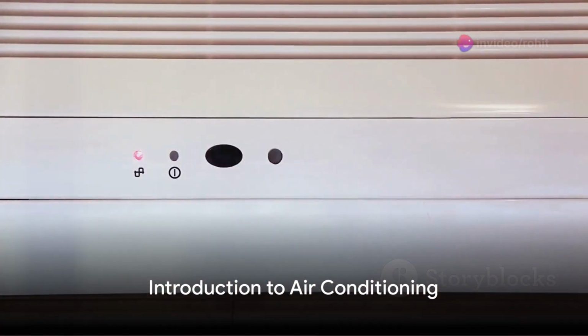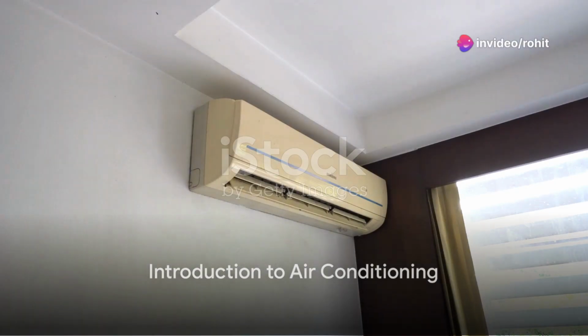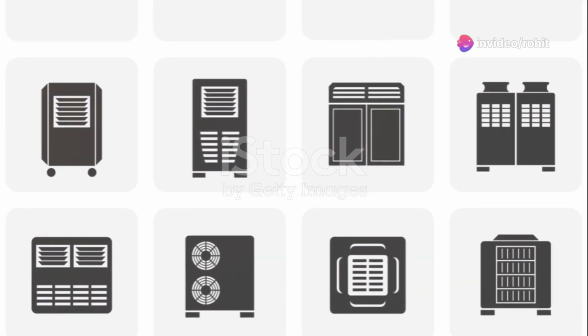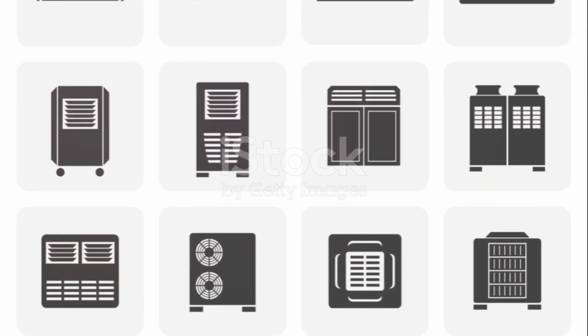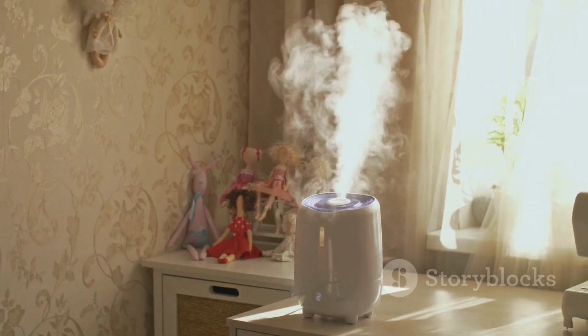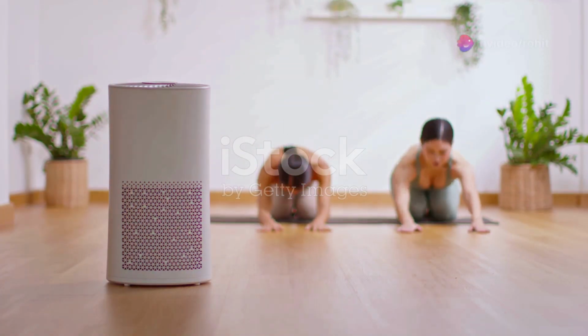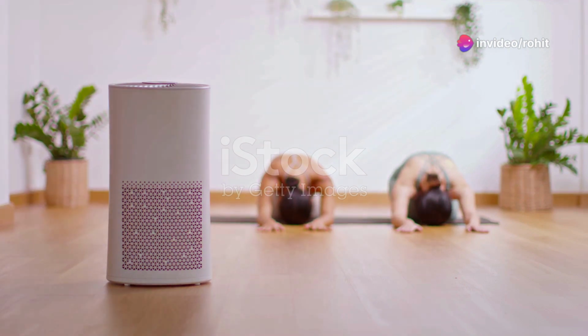Ever wondered how an AC works? Today we delve into the fascinating world of air conditioning. Contrary to common belief, air conditioners are more than just cooling machines. They play a pivotal role in maintaining the air quality within a room, offering us a comfortable and healthy environment.